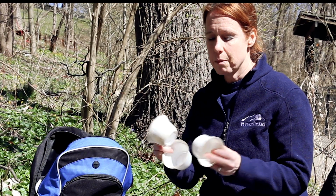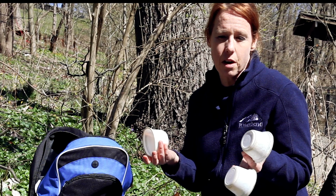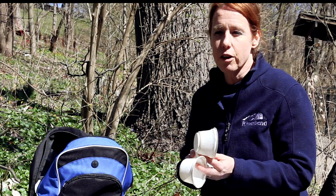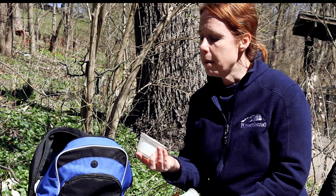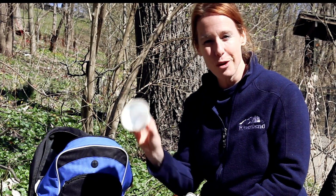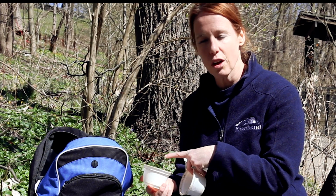Yogurt cups. You can use yogurt cups, you can use old plastic cups, anything that you have in your house. These are specimen cups. So when we go into the forest or into the stream, we find a lot of small things. We find bugs, we find invertebrates, and these are great for collecting and capturing them. As an adult, I can tell you it's really hard to capture crayfish in the stream. I've tried, it's hard. But if you have a yogurt cup, it's a little bit easier to kind of scoop up. And then you'll notice that the kids get really excited when they can take a close look at things.